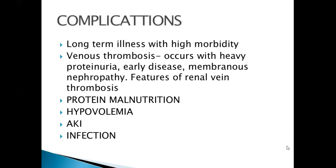Let's look at the complications of nephrotic syndrome. I told you it is a very long-term illness with very high morbidity. Venous thrombosis occurs, especially with heavy proteinuria. In membranous nephropathy, early in the disease, there can be venous thrombosis, and classically a patient will have a renal vein thrombosis.